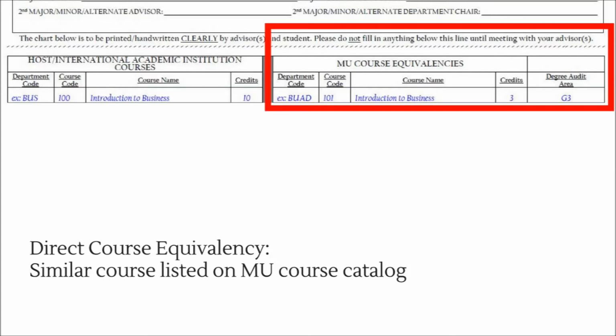If the course is a direct course equivalency, then based upon the course description, there is a similar or an exact course offered at Millersville. This can be determined by reviewing the MU course catalog. In the example, the Introduction to Business course the student takes abroad is a very similar course offered at Millersville.